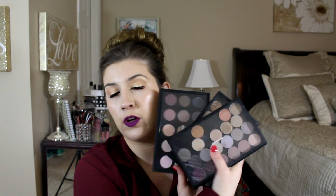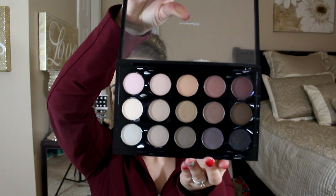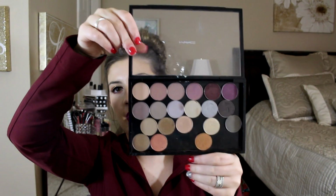And then here are, did I show these? I don't think I showed these yet. My individual MAC palettes. This one is the Cool Neutral palette that came out several years ago at MAC. I believe they sell them at Nordstrom now, things like that. Let me open up the casing really quickly. This is what it looks like. And there you go. And then these are some of my MAC individual eyeshadows.